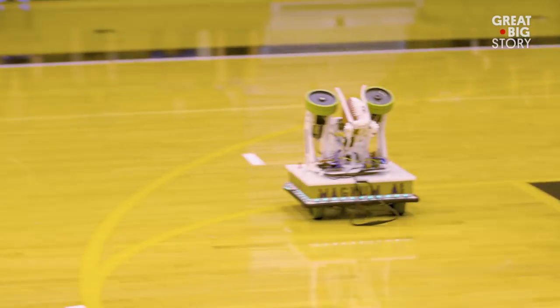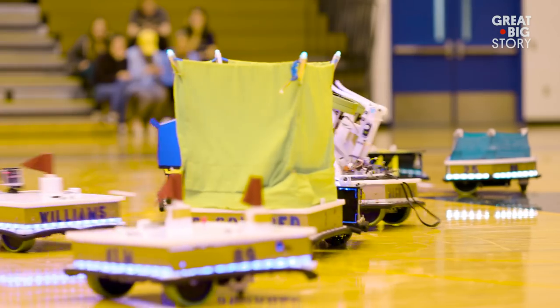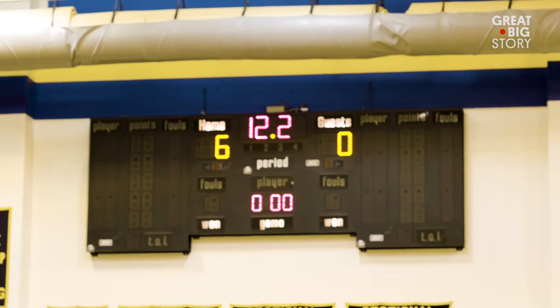With their starting quarterback back in the game after a quick medical break, the robotic Irish fight to hold their narrow lead but can't score. A touchdown and an extra point will snatch victory from Notre Dame. This is the game.